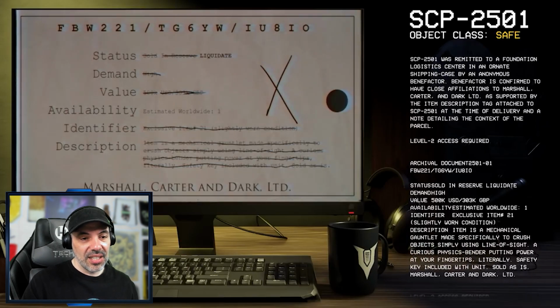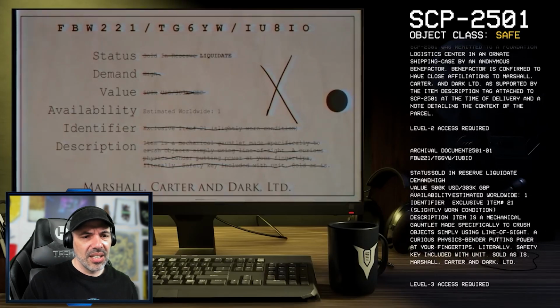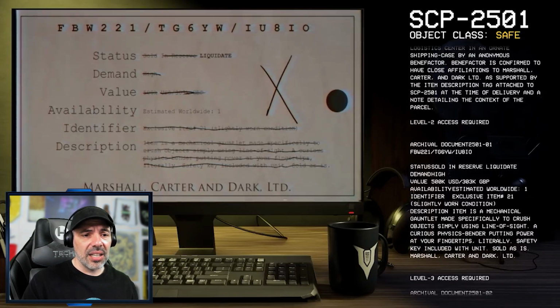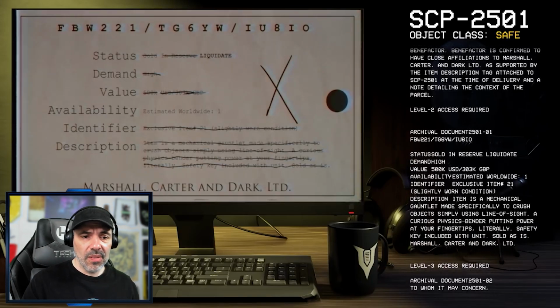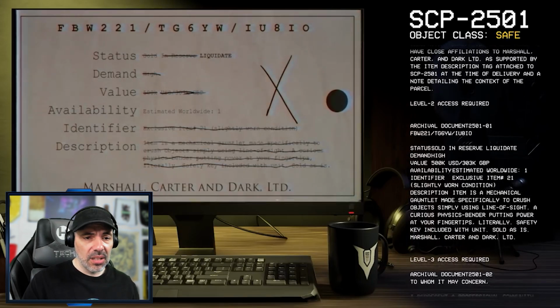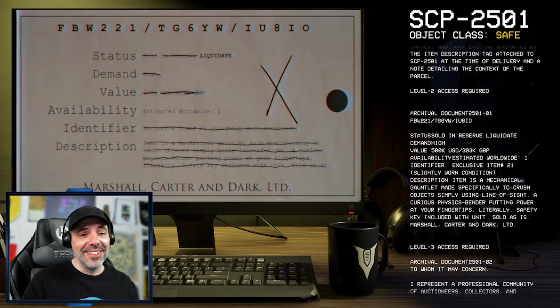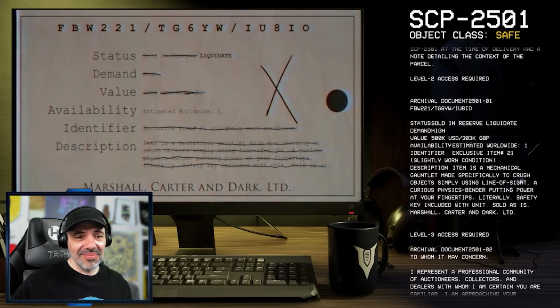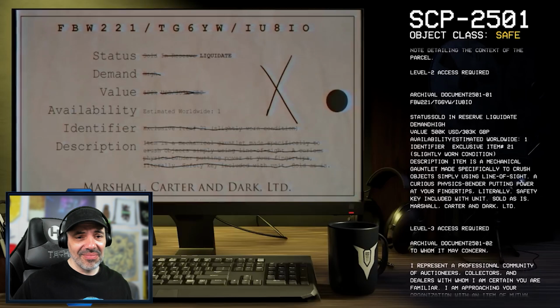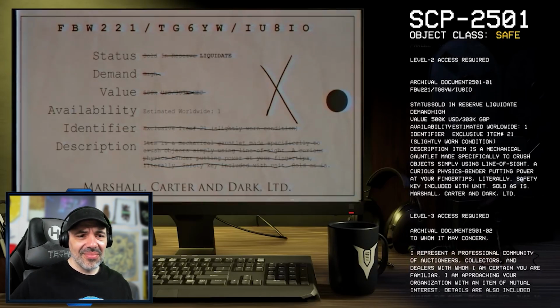Document 2501-01. Status: previously sold and in reserve. Currently liquidated. Demand: previously high. Value was apparently $500,000 or 303,000 Great British pounds. That's pretty cheap, man. Availability estimated worldwide: 1. Identifier was exclusive item number 21, and in brackets, slightly worn condition.